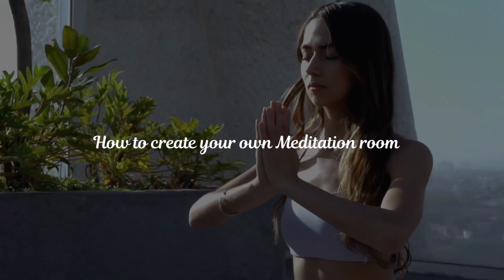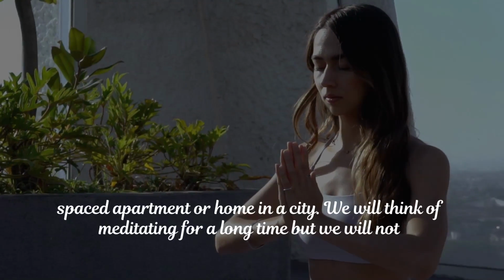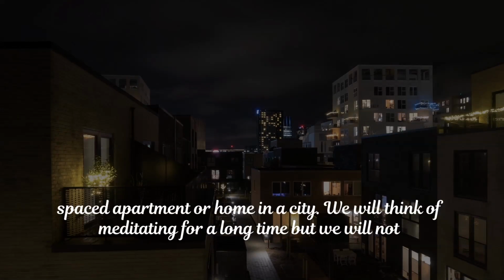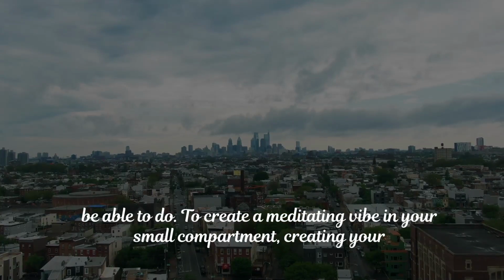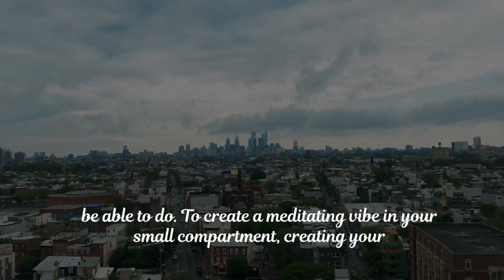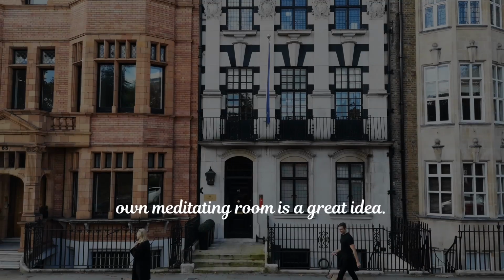How to create your own meditation room. We live in a small apartment or home in a city. We will think of meditating for a long time, but we will not be able to do it. To create a meditating vibe in your small compartment, creating your own meditating room is a great idea.